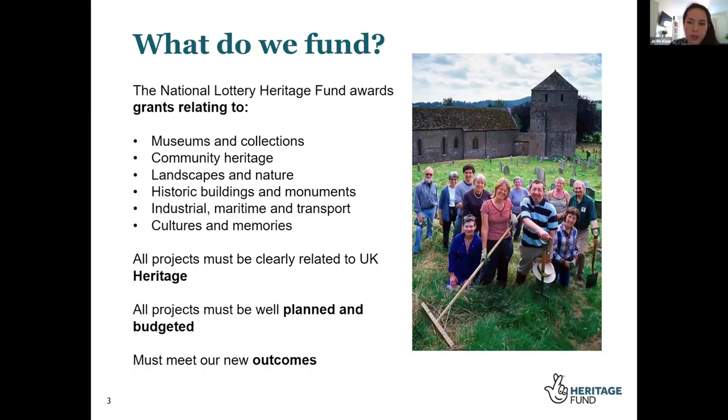So this broadly covers the areas that you see listed there. And places of worship, I suppose, comfortably sit under the historic buildings and monuments bracket. As you can see just at the bottom, I've got a couple of bullet points on what essentially makes for a fundable project to the Heritage Fund.